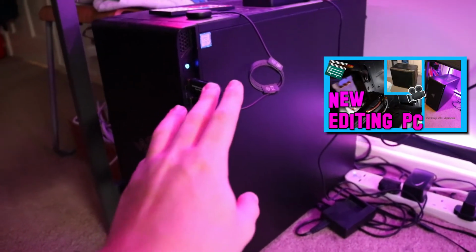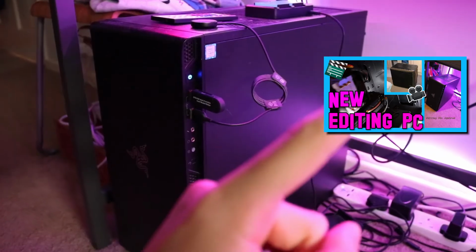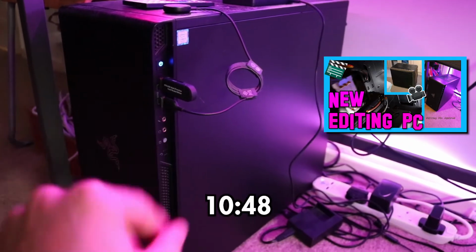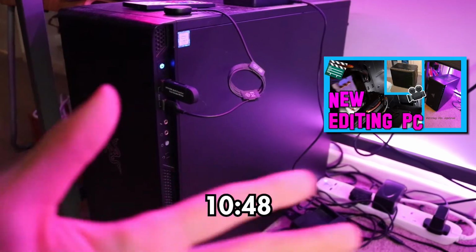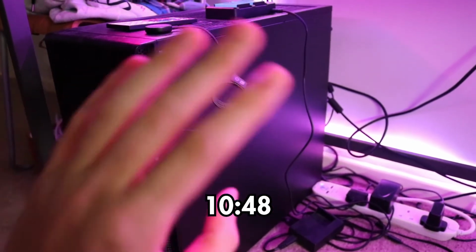For the actual PC itself and all the specs for this, I actually did a video explaining all the specs when I got it, like roughly about a year ago now, to be honest. I got it around Black Friday. You can click in the corner for that video and skip to this time in that video, and you'll be able to find all the specs for this PC and me actually unwrapping it and everything.